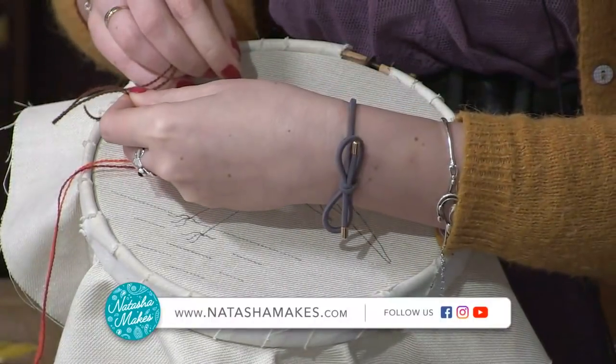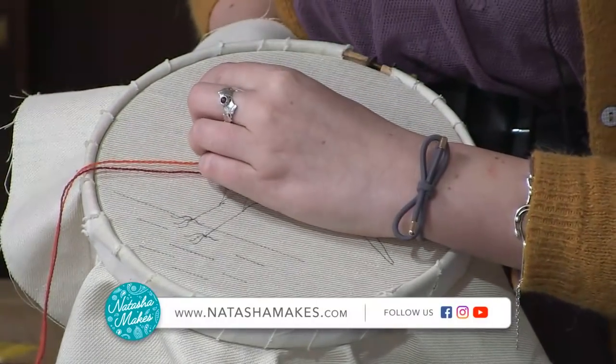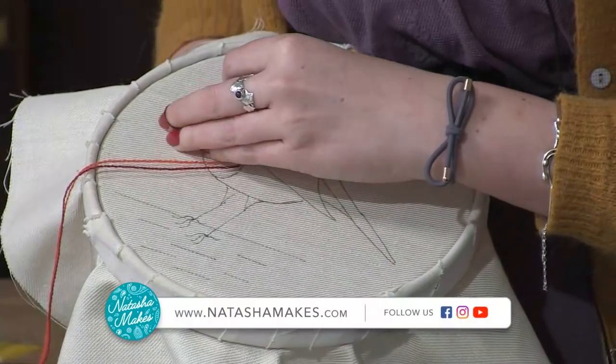Grace says that she's been doing it wrong for years. Oh, an old dog can learn new tricks. There you go, always time for a new trick. Absolutely, every day's a school day.